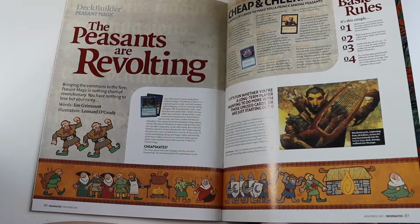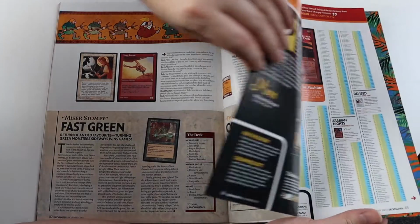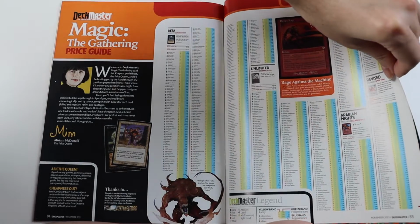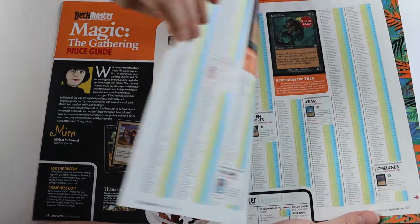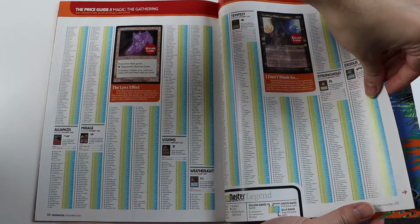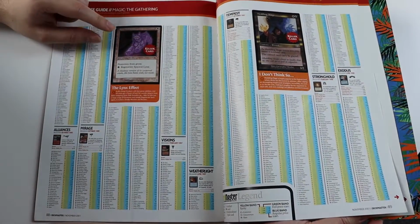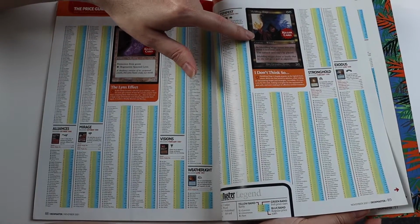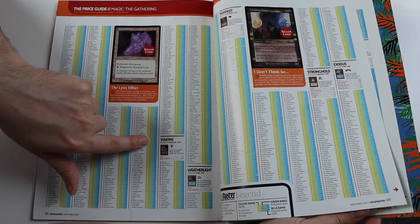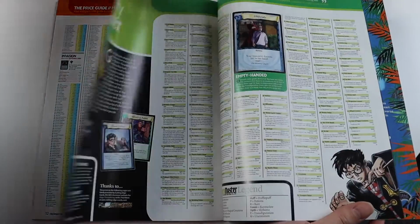Peasants Revolting, again that's a Magic article. More Magic. Then we get a beta card list. So it starts from the beginning of Magic card list, which is interesting, I guess, if you haven't seen the Scry magazine or anything. It does point out some killer cards. I don't know whether they are any good or not. And these do have prices in as well, I just noticed. But yeah, it's all Magic.